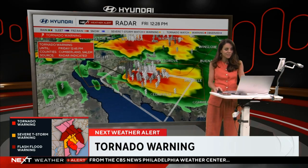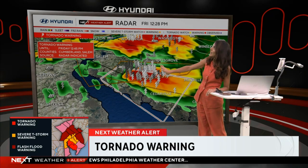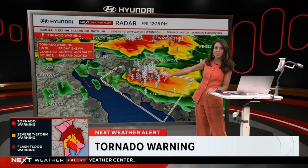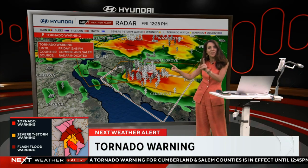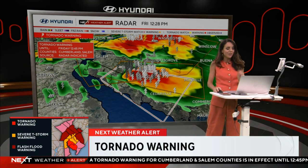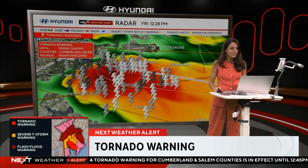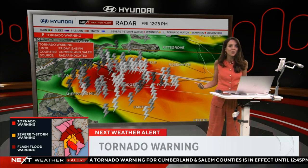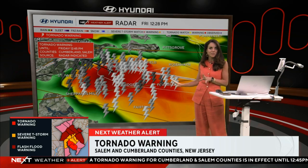So where we see this box, you see that highlight there coming up on our screen? It is highlighted, that box right there. This is the potential tornadic cell that is moving from portions of southeastern Salem County into western Cumberland County right now. It is right over the Bridgeton area. There is a ton of lightning with this as well. This goes until 12:45 this afternoon. So anybody in this area, if you have friends or family that live in Bridgeton that may not know that this is coming, make sure you get them on the phone, send them a text, tell them to get into their safe space immediately.